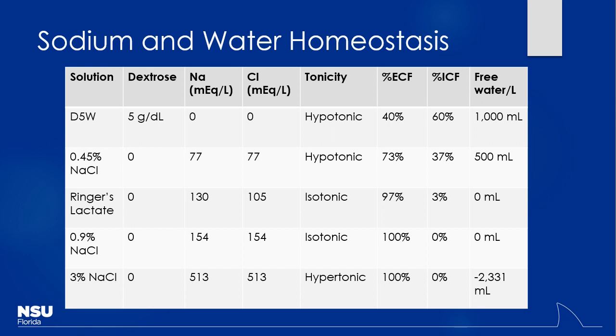Exactly. So we either break down the dextrose, or we take it up into the cells. You get rid of it very quickly. So because of that, it turns into just plain water at that point. So we consider that to be a liter of free water. A majority of that's going to go to the intracellular space.